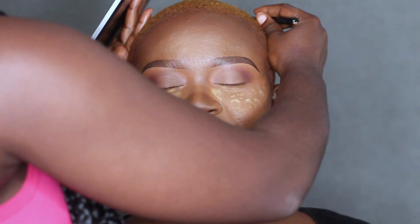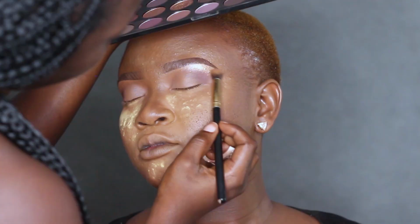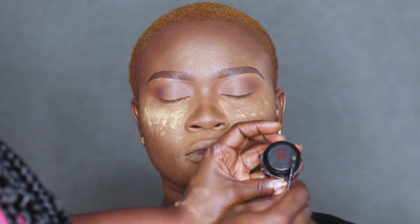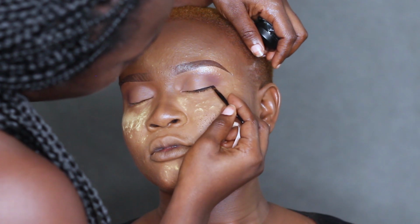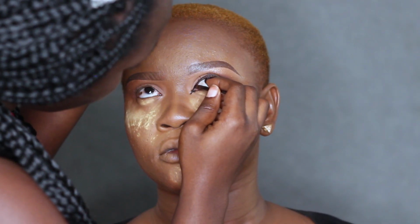So now to highlight her brow bone area, I'm taking that gold shade that looks like champagne gold when I applied it on her, and I just used that to highlight her brow bone. So now to the eyeliner, which is the main focus, that's the drama of this look.